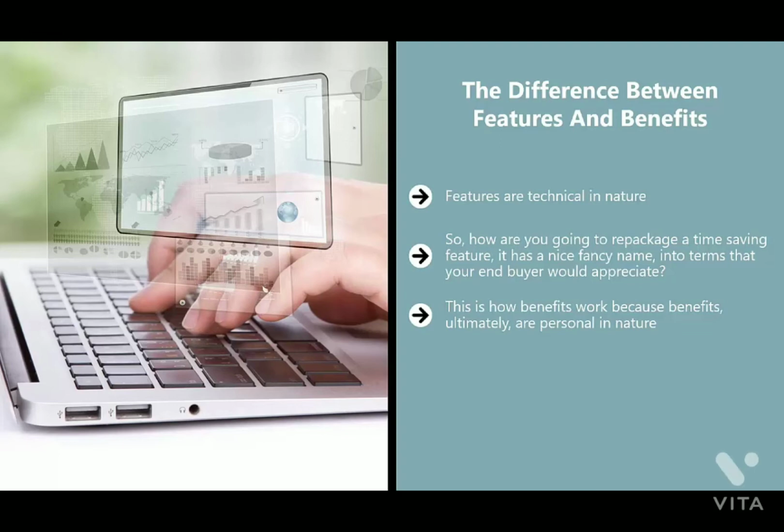Remember, most American consumers couldn't care less about the features or the jargon that are on your sales pages. They care about what's important to them. Just as you ask yourself, what's in it for me, other people ask themselves that question as well. It is all personal. So, you have to phrase whatever benefits that your product brings to the table in those terms.